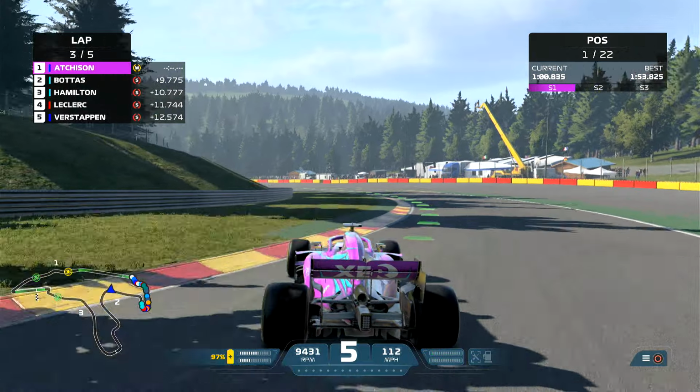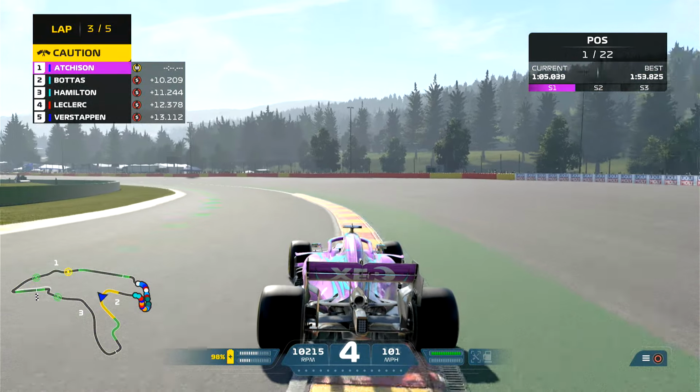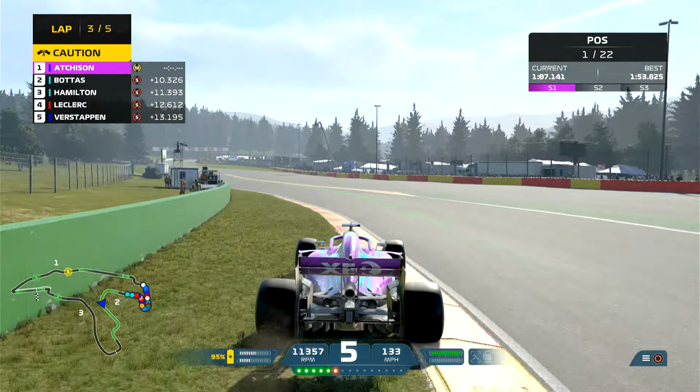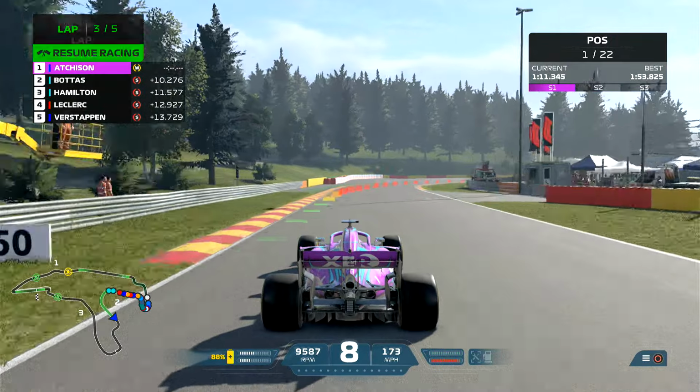Position, front of the pack. Bottas is behind you. The gap behind us is 8.5 seconds. They're on fresh softs. Look after these tyres now. We want to finish the race on this compound. Just 3 laps to go now.